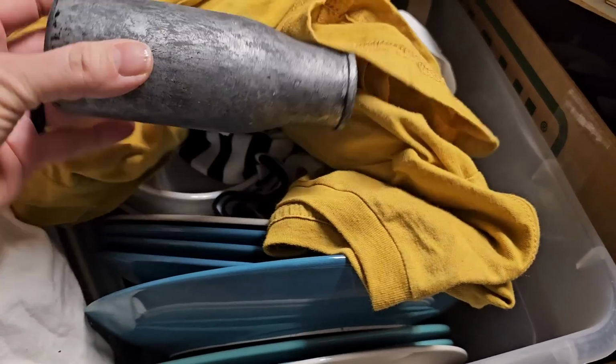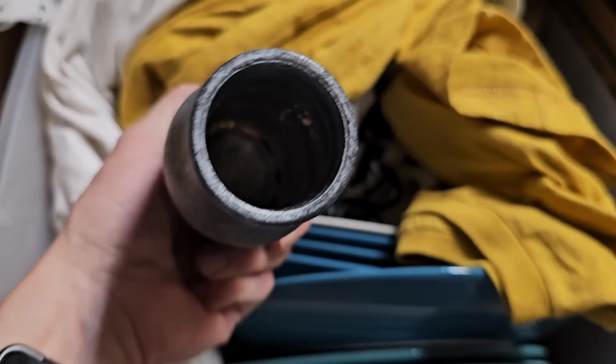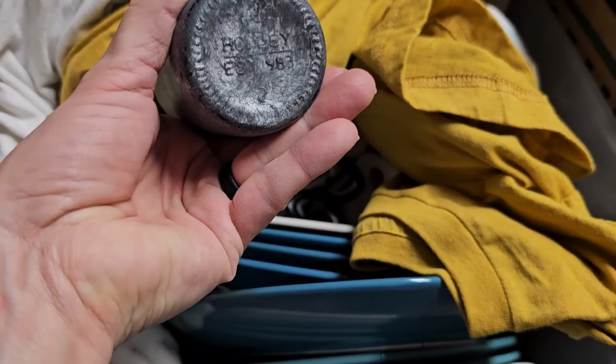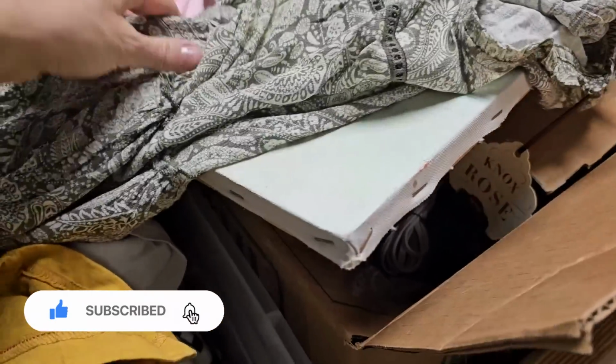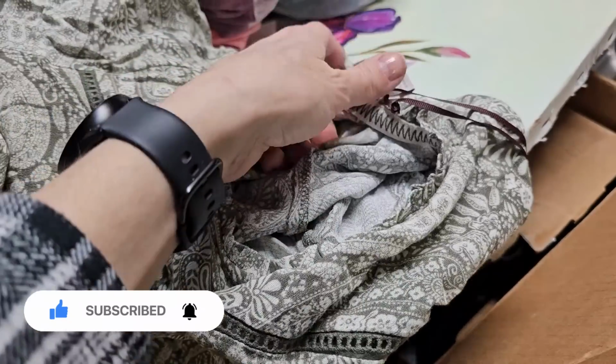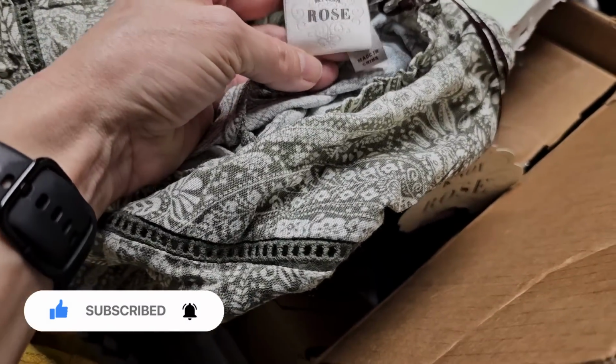I thought this was going to be a great find, but it was somebody's DIY project. I believe it looked like it had been hand painted, so nothing spectacular there. And you can find new with tag clothes. This was a Knox Rose from Target.